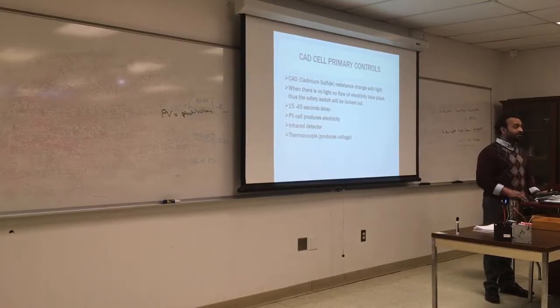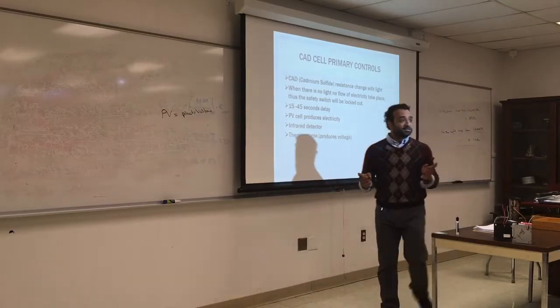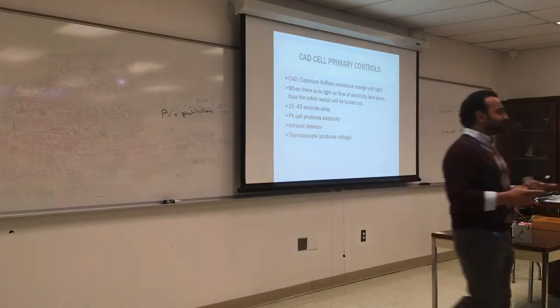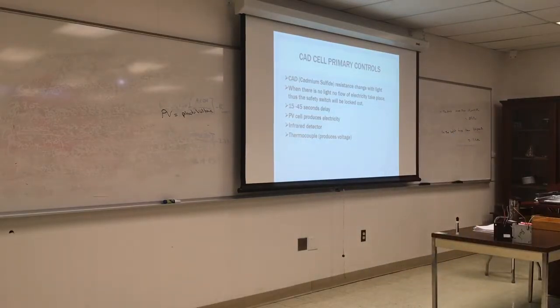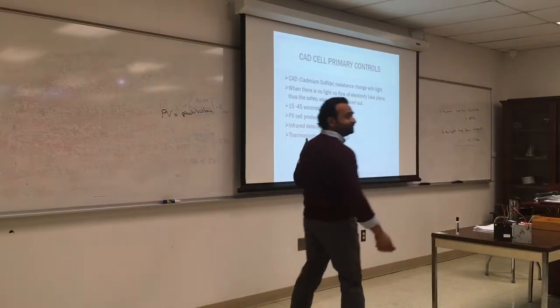The one in your wall probably is different, in your bathroom, same idea, but it has different limits. Why is that? Because in the bathroom you're dealing with a small amount of light. In the burner you're dealing with fire. Fire has more light than the regular sunlight coming from the bathroom. So probably the one in the bathroom is very, very sensitive and has different limits. Everybody got that?